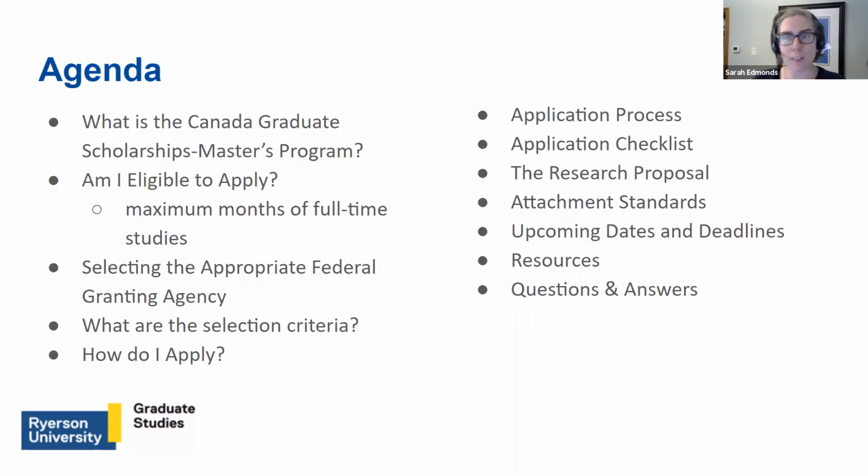So today on the agenda: what is the Canada Graduate Scholarship Master's Program? Am I eligible to apply? How to select the appropriate federal granting agency? What's the selection criteria? And how do I apply? The checklist, the process, the proposal, what do the attachments look like, the dates and deadlines, and resources. Perfect.